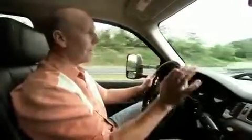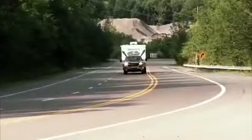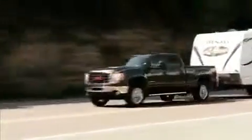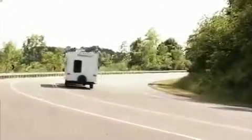And I only say for now because we never know what Dodge and what Ford might have up their sleeve now that GM has played their hand. But regardless, this is the vehicle that's the newest on the road right now. And it's pretty impressive. They've gone a slightly different direction than some of their competitors.